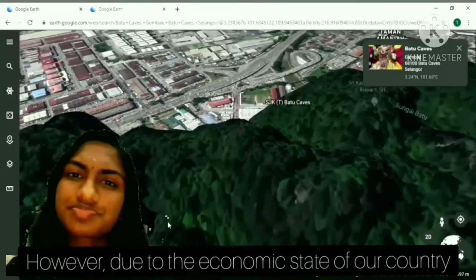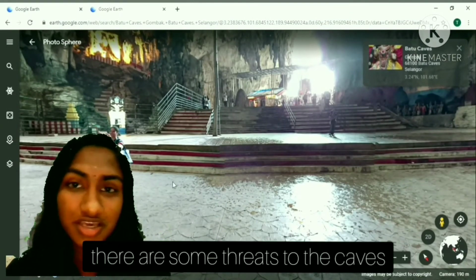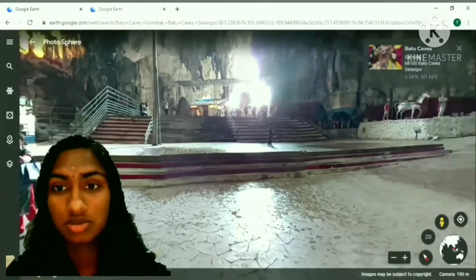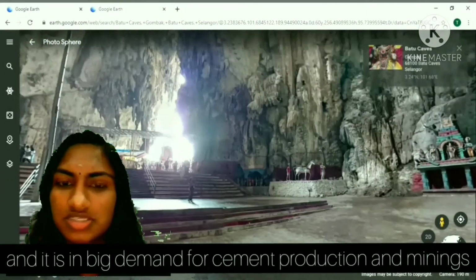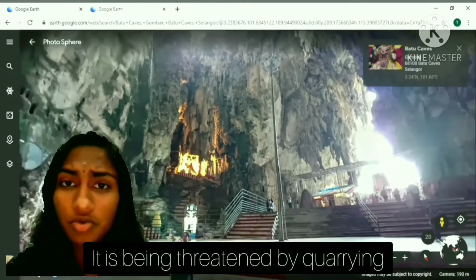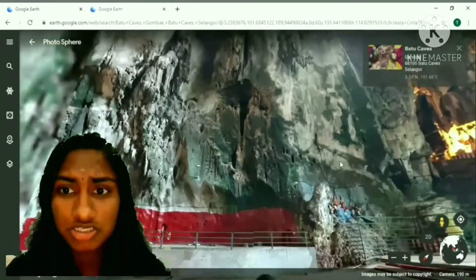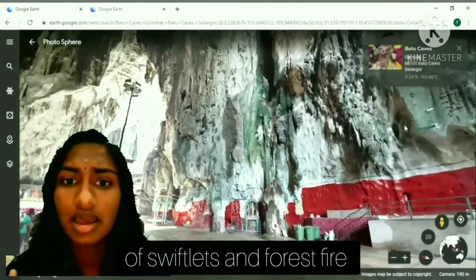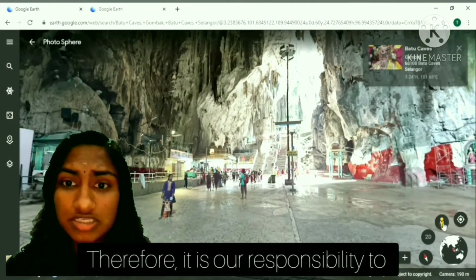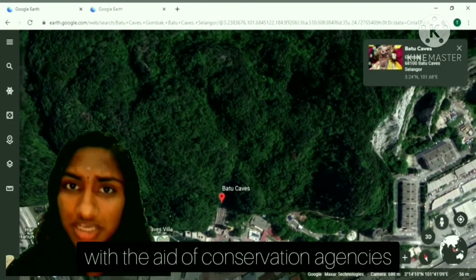However, due to the economic state of our country, there are some threats to the caves. Limestone is found all over the world and it is in big demand for cement production and mining. It has been threatened by quarrying, and not forgetting the uncontrolled extraction of swiftlet nests and forest fire. Therefore, it is our responsibility to take care of the caves by conserving them with the aid of the Conservation Agency.